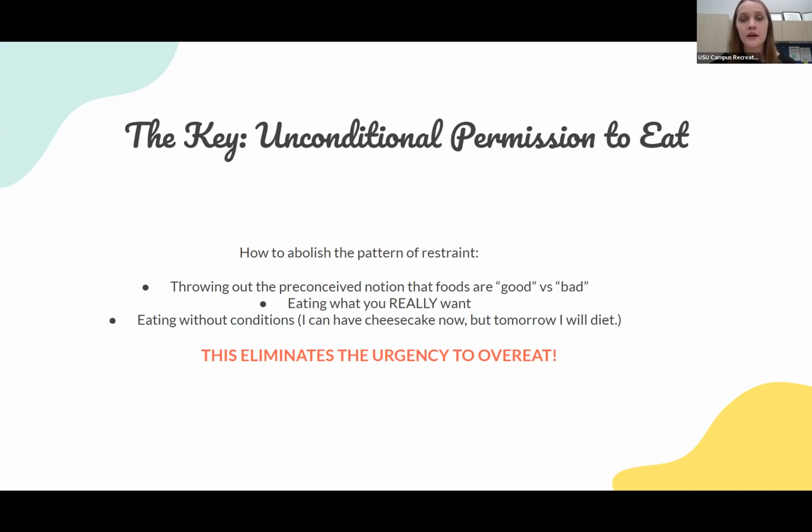So how to abolish that pattern of restraint is to throw out, again, the preconceived notion that foods are good and foods are bad. I feel like I've talked about this a lot, but getting away from those food labels and going towards most of the time foods and some of the time foods. That way we are not indicating morality with our labels.